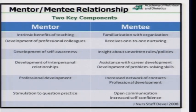I also do it because it makes me keep up with my literature reading, with what's current, because we all have stacks of paper, maybe it's files in our computer now, of information we should be reading, but nothing more than a student coming to your door, you need to be up to date. The mentor also gets a way to develop, as a professional colleague, a lot of self-awareness when you're a preceptor and providing education to those students. An opportunity to develop interpersonal relationships, again, professional development, and then stimulation to question practice. Why are we doing it that way? Sometimes you just don't even think about it because you've been doing practice the way you've always done practice.